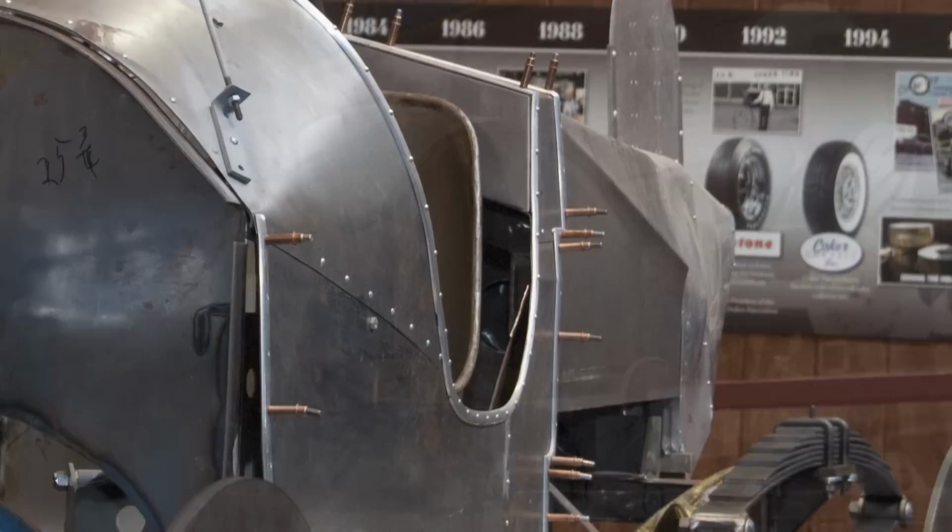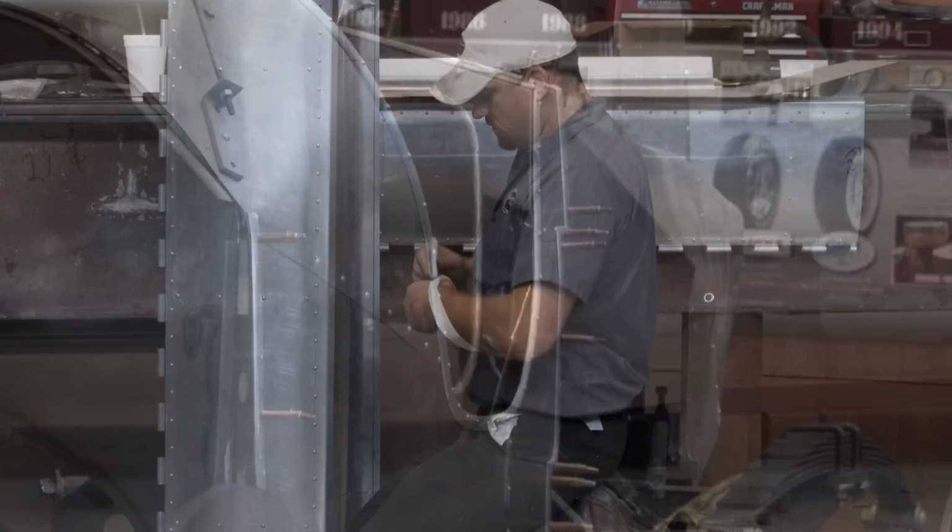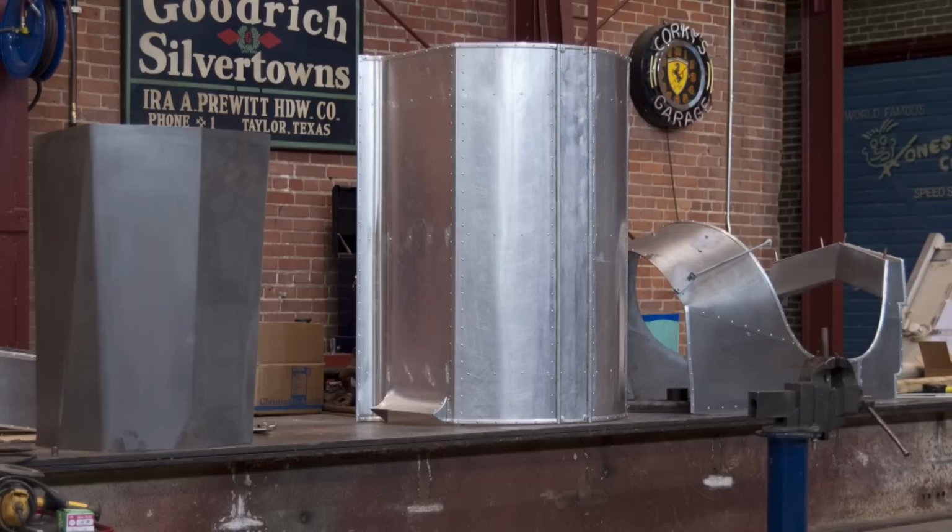True to the original construction techniques, body panels were hand-built and fitted until the details matched the original photos as closely as possible, including any dents and dings.